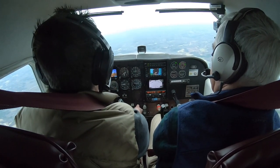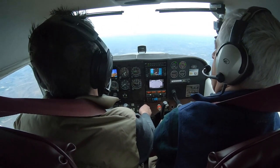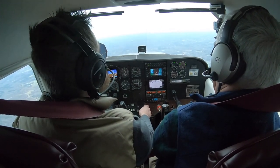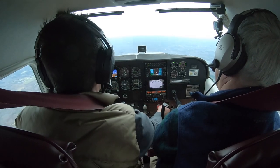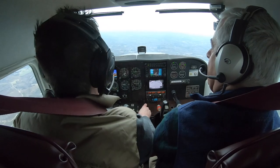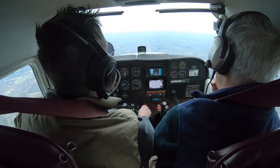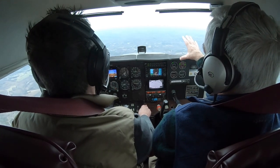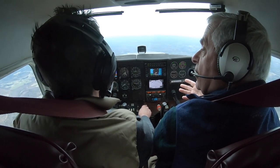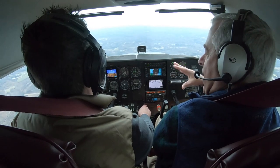Yep, carb heat, keep your nose level until it slows down, so then power back, mixture in, and 10 degrees of flaps. Okay, and then you feel all that change with the flaps coming in. So now, in real life, we'd have the nose down a bit, gliding at about 500 feet a minute, and be fairly relaxed on the controls. You wouldn't really be pulling very much right now in the traffic pattern.